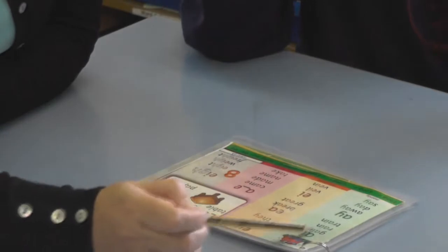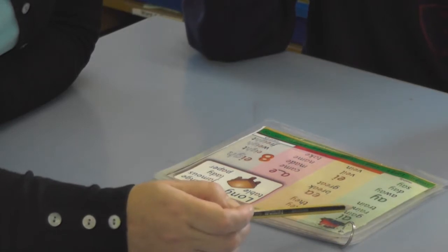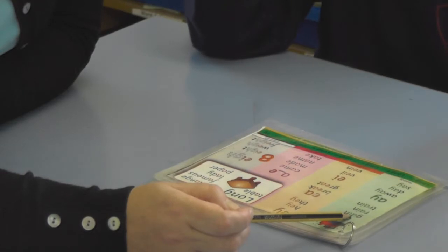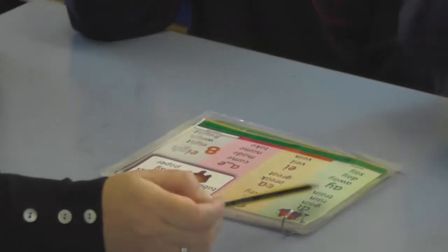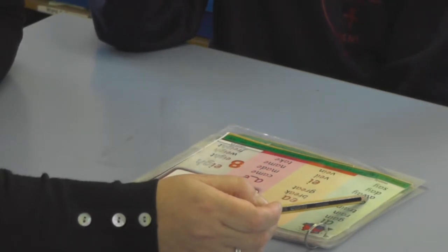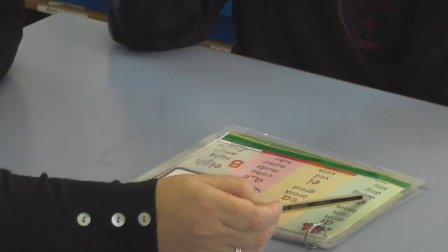Okay, so would you read down this column for me, please? Train, rain, train, train. What's this one at the top? Green. No, look at it carefully. What does that word say? That says A. So. Gain, gain. That's it. And these? R-A. Say this. R-A. Say the sound of it. R-A.